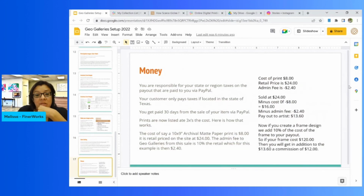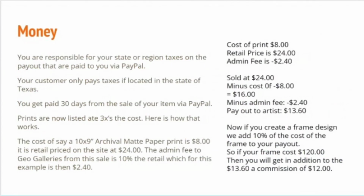Okay, so then the money. You are responsible for your state or region taxes on the payouts that we make to you. You do not have to pay the taxes on the item being sold. The customer covers the taxes, and they only pay taxes if they're located in Texas where we are. So that is taken care of.